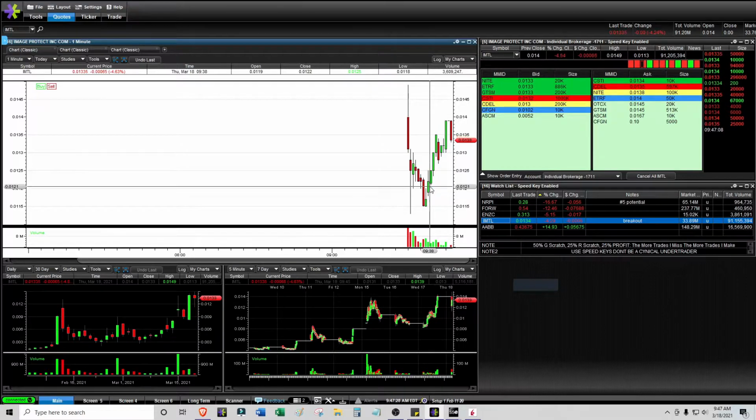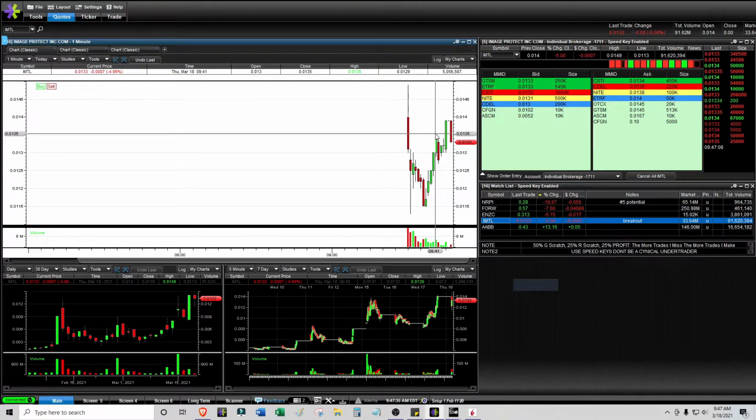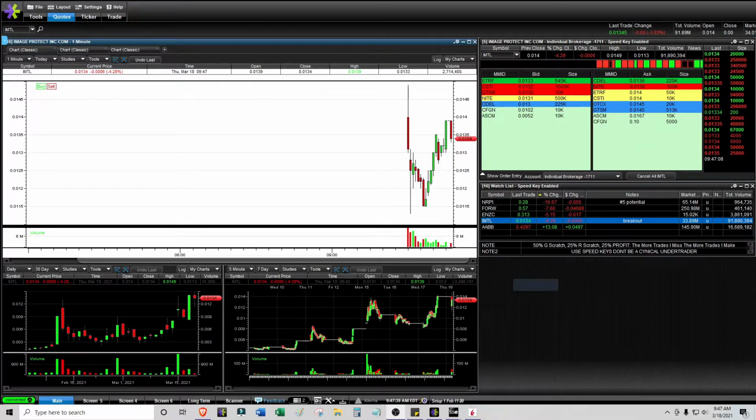Once the level 2 was looking nicer, partial position, all of that stuff threw me off. Immediately got out of my position. It did go to 13, but I could have definitely done better. I'll just keep looking now for more setups. But in the meantime, this is where I'm at right now.